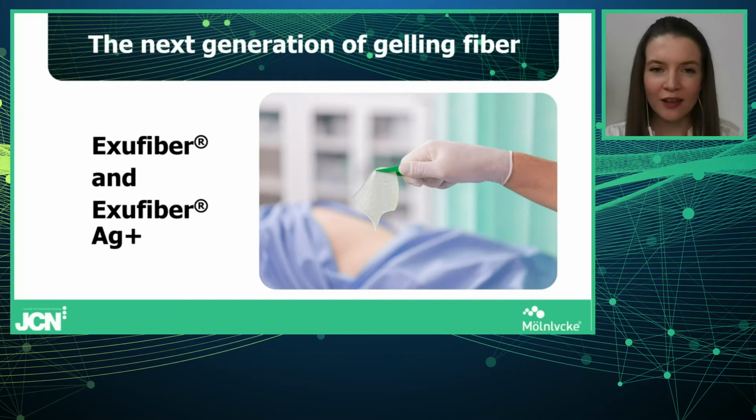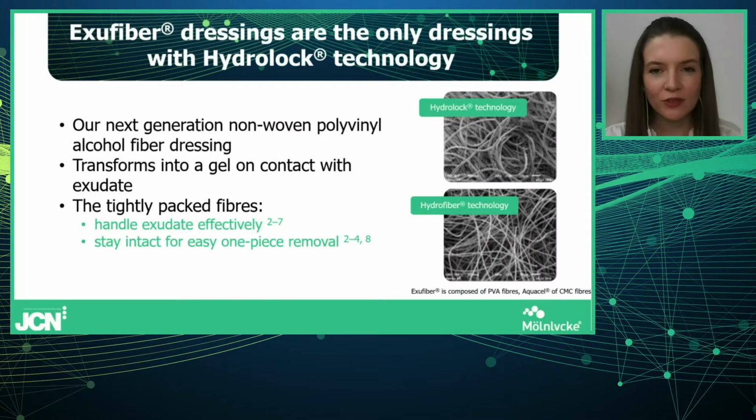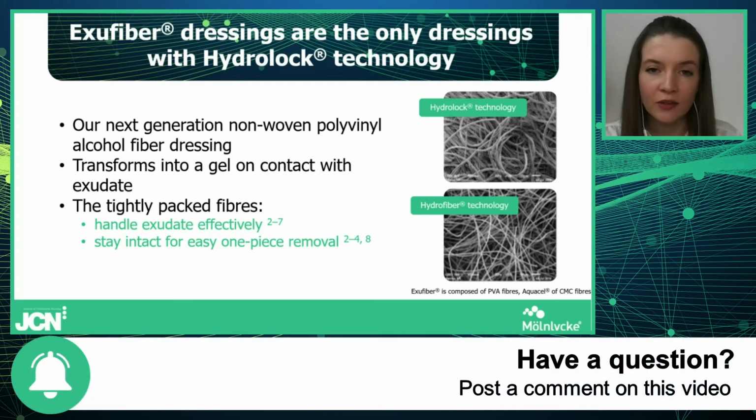So I can hear you all asking, what is it that makes Exufiber so different? Well, firstly, I would like to talk about Hydrolock technology, because Exufiber is the only dressing that is constructed in this way. So if you take a look at the top image that you can see on your screen now, this is what Hydrolock technology dressing, so Exufiber, would look like when viewed under a microscope. And you can see how different this looks in comparison to the image below it, which is your traditional hydrofiber dressing.